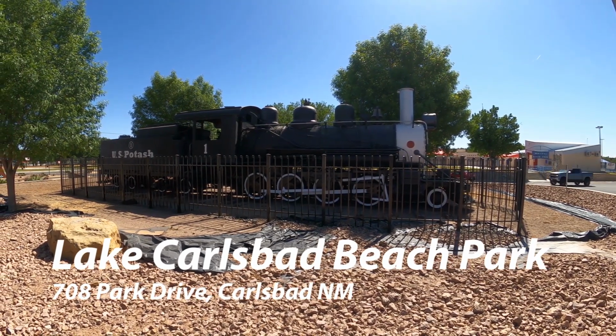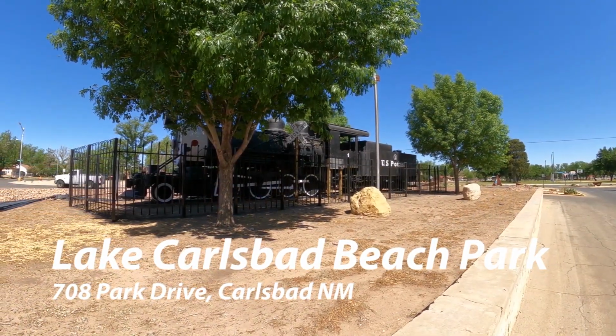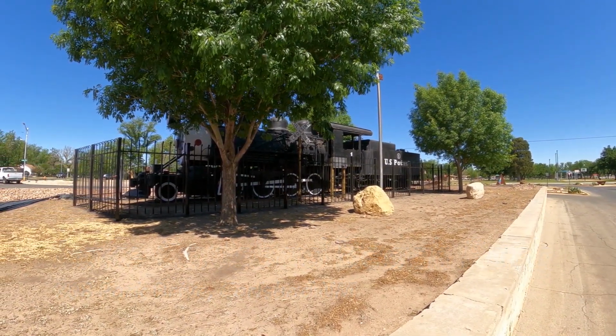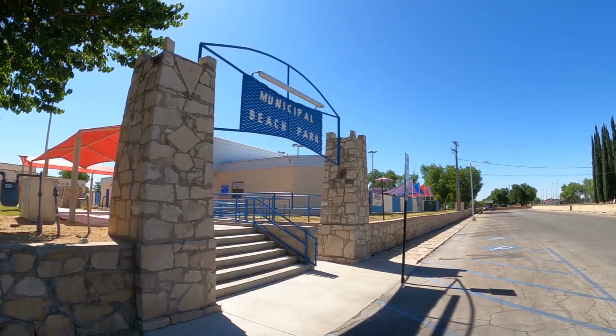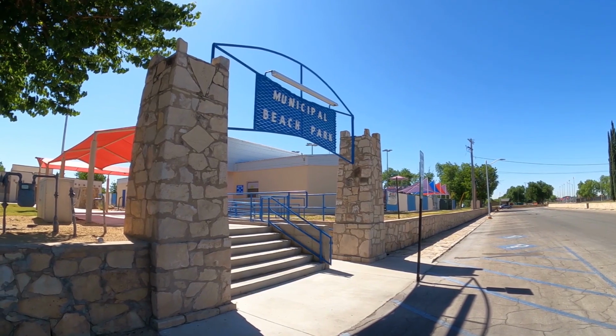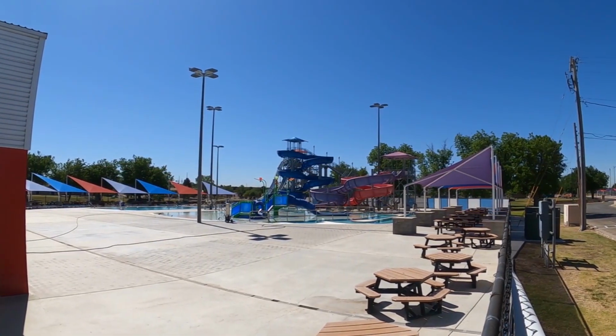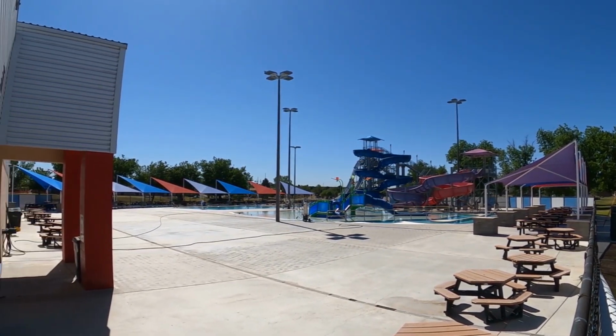Now the train you see here is part of the Potash Railroad, and that was actually part of the Death Valley Railroad line. That was what came through and serviced Carlsbad. And this is their beach park. This is like their big city water park. Beach in the middle of the desert. That's right.